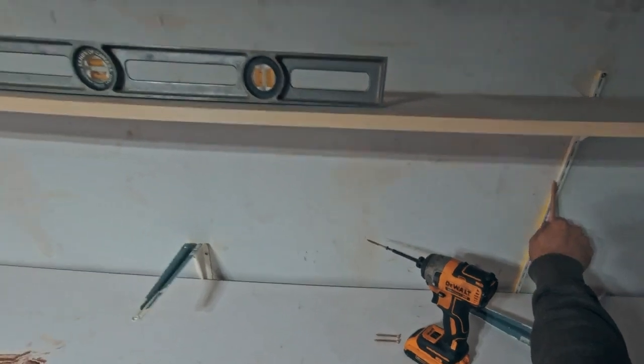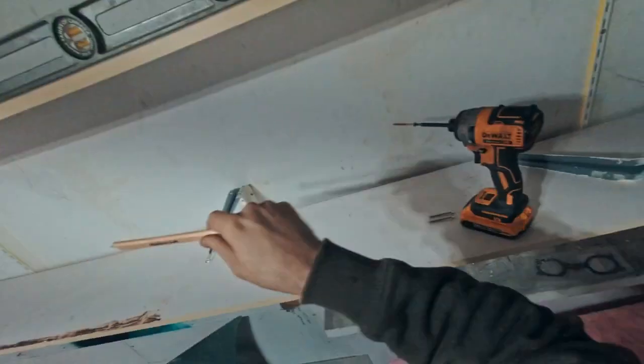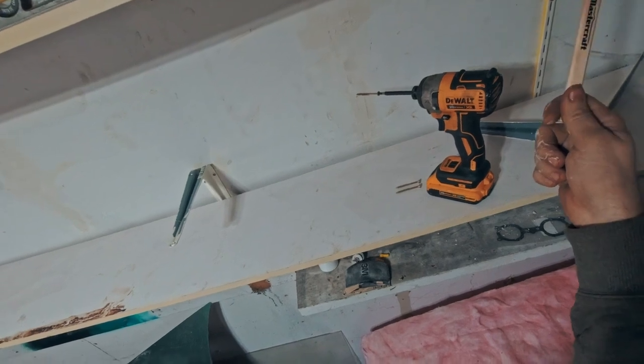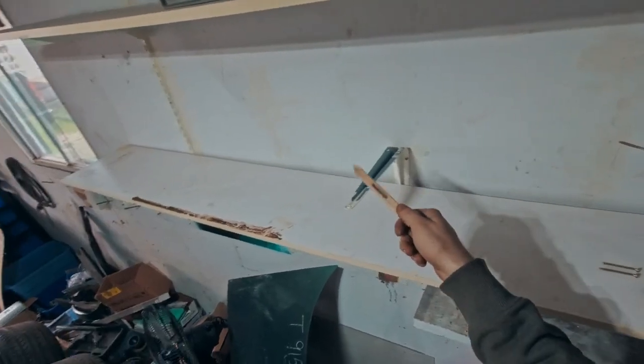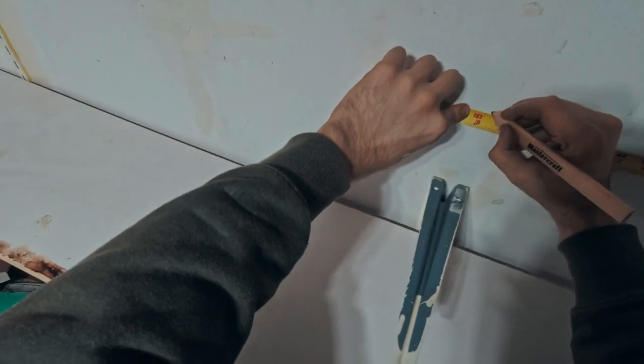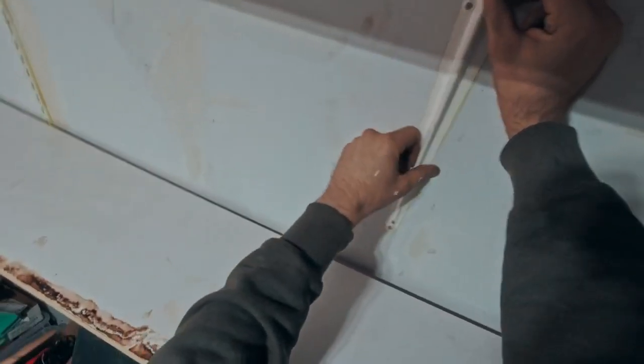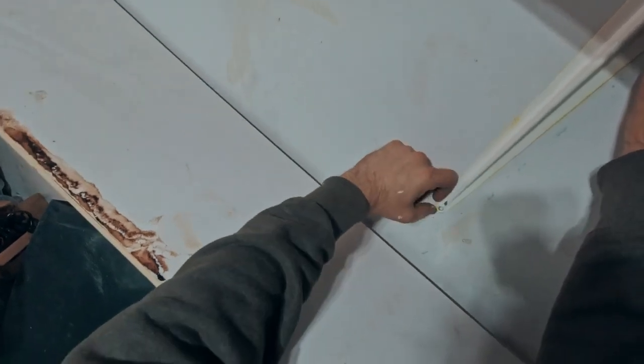These already kind of have a droop to them just because they're so old and they came with the house. Who knows how old these actually are. The inside here to there is 63 inches. So I need to do 31 and a half to the center for this guy. 31 and a half. Right over there. And now this can just go up here like that. Keep that centered.